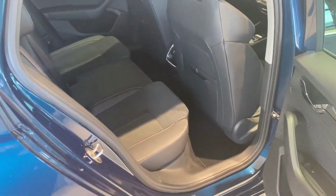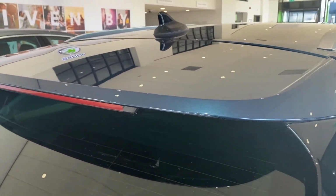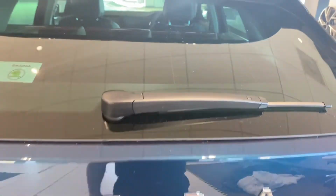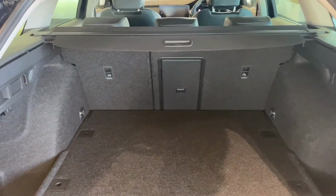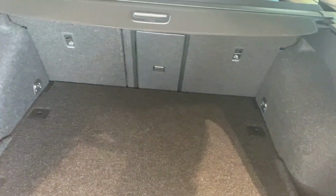Taking you around to the boot of the car. As you can see, this car has got a spoiler on the back, so that is one of the reasons why it makes the car the most aerodynamic car in its class. Just open the boot for you there. So again, nice large boot, and it's a variable boot floor. And underneath you've got your full-size spare wheel as well. So it's a boot that's got loads and loads of space.